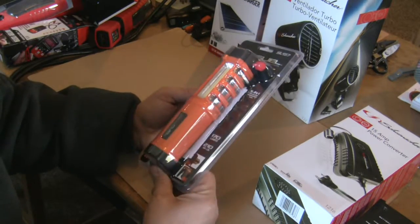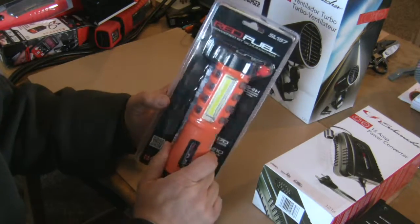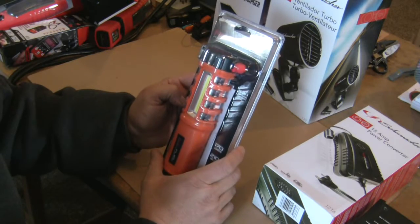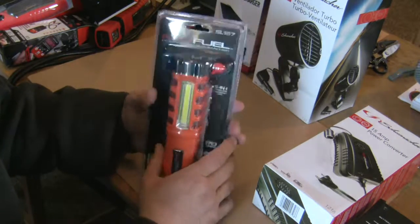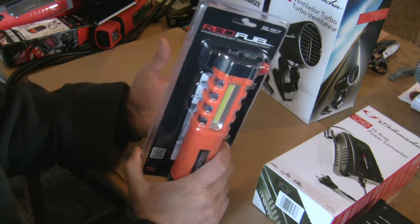Okay, and this is an item, and it has the magnetic base. So this is actually kind of like a 5-in-1 emergency tool. And again, you're a storm chaser, you're an average person who drives a car.